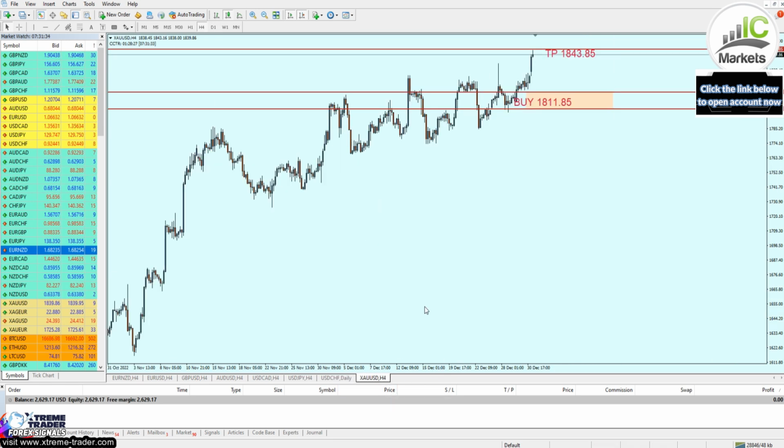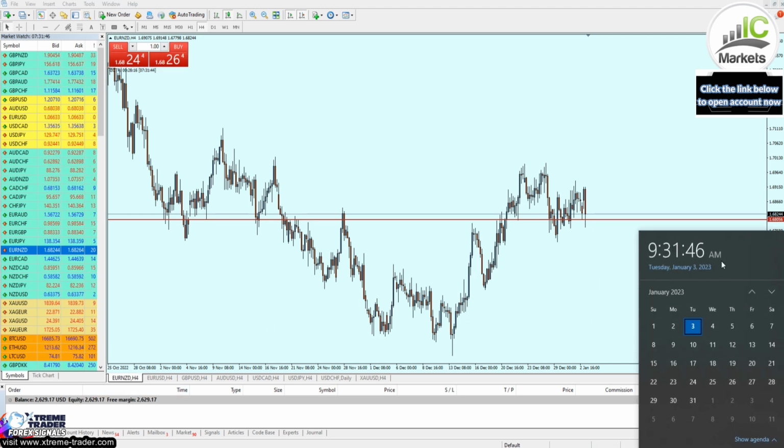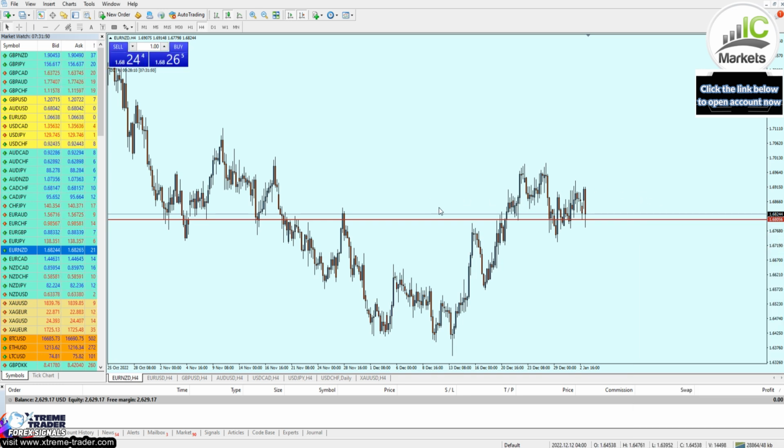USD hasn't been triggered, and gold has already hit the take profit level without being triggered. So, of course, everything is running well. I'm just so happy about the profit that we have made in the morning. Right now, it's 9:31 a.m. Dubai time, so I will continue trading after about 1 hour.